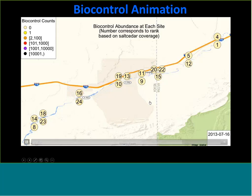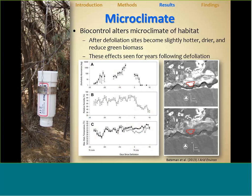And then as we start getting, so here's 2013, right? Just not a lot of beetle activity in our stands at all. Vegetation has some time to recover. And then here's 2014. We have those big numbers again. The vegetation has recovered, and so the outbreak happens a little bit earlier in May. And beetle activity really slows down in July and August. So I'll move on to the next slide here. But that just gives you some of the temporal and spatial movements of the beetles through the stand, which is kind of interesting. So let's look at how the biocontrol affects the microclimate.